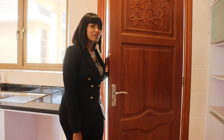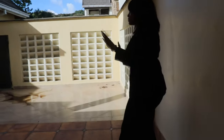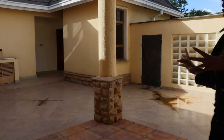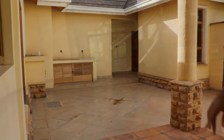This door from the kitchen leads out to the DSQ area, the laundry area. Everything here is just massive, massive, massive. It's quite spacious here. We have two SQs on that end and a door on this other end that leads to the garage.